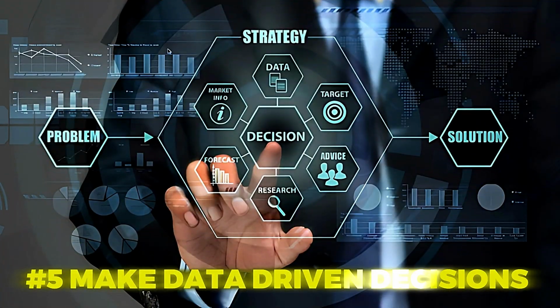Number 5, use data-driven insights. Metrics and KPIs are a really good way to justify your decisions. Data supports strategic decision-making. So if you can demonstrate that your response is backed by evidence, it shows an understanding of HR analytics and its role in supporting the business's objectives. Many correct answers include data insight.